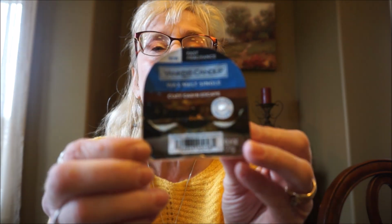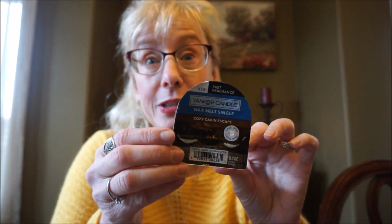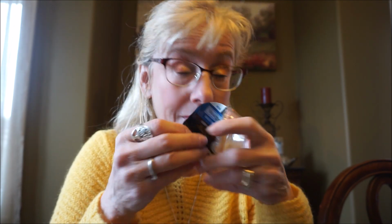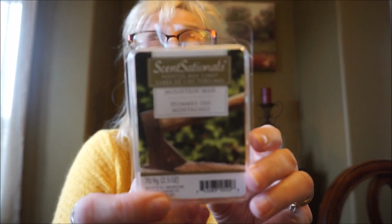Anyway, this is Cozy Cabin Escape by Yankee Candle, and they're little wax melt singles. So what I do is cut these in half. I take a butter knife and I just use the end of it and then stab it. If I try to saw it in half, it just crumbles. But if I just stab it in the middle, I'm not a violent person really, then that works a little bit better. But anyway, this is a coffee scent. There's a woodsiness, like a wood base to it, but it's kind of an earthy coffee scent. A medium throw.